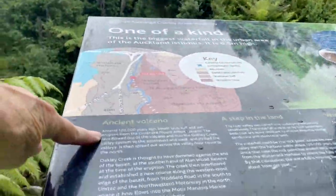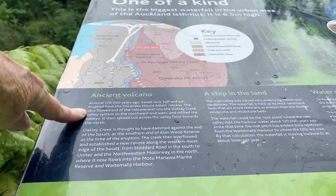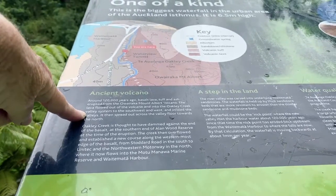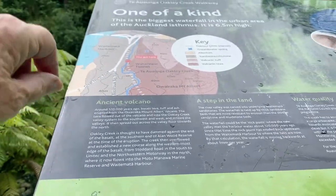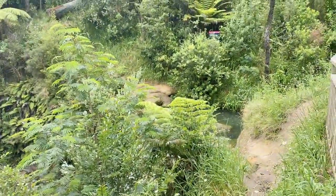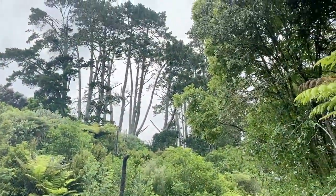So it was 120,000 years ago. Basalt lava, tuff and ash erupted from the Oakley volcano. The lava flowed out of the volcano and into the Oakley Creek valley system, and yeah, so this is the result of it all. So a natural waterfall right in the middle of the city, and big trees everywhere.